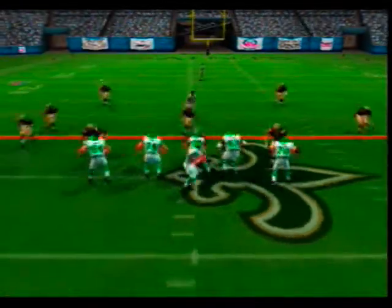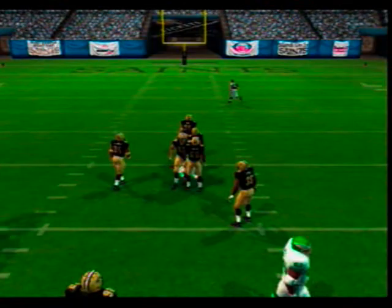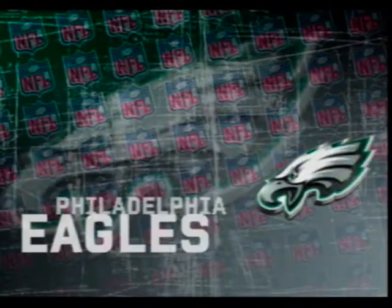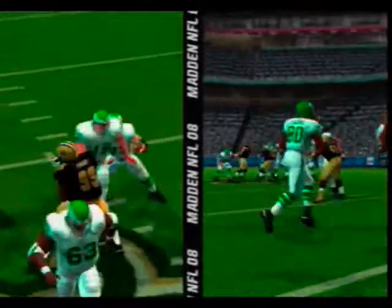The Saints come out in the quarter defense with the throw. And this pass is completed. Will he give him time to find a receiver? Yeah, with this guy, he doesn't throw it behind him. He doesn't throw it over their head. He throws it where they're going.